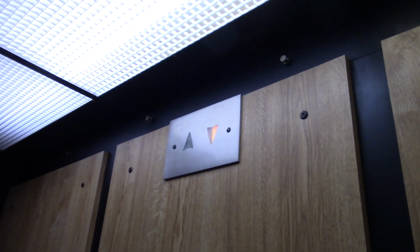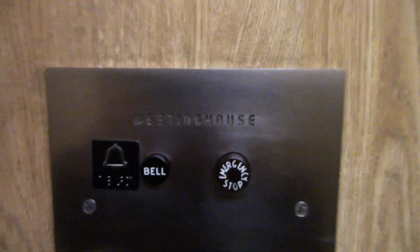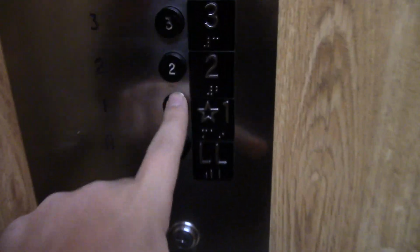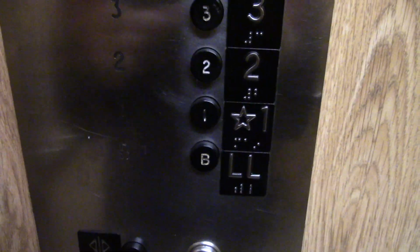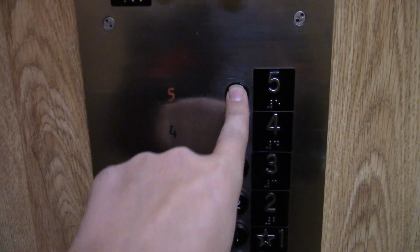There's a lantern. It stays lit. It's a pretty nice cab. I like these buttons. Westinghouse. That is awesome. For 1, use attraction. That was nice. Okay, go back up to 5.